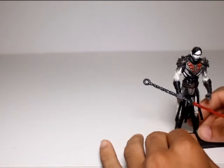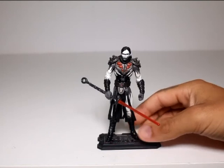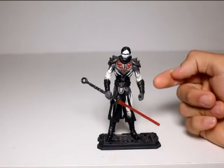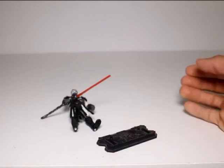But what took the spot and what has been my number one for forever since I got the figure was, and bear with me, he doesn't want to stand on his base very well, Darth Nihilus. This guy is so beautiful. Look at him. Look at all this detail. The shoulder pads, the chest armor, the gauntlets, everything. That lightsaber blade. See what I mean?